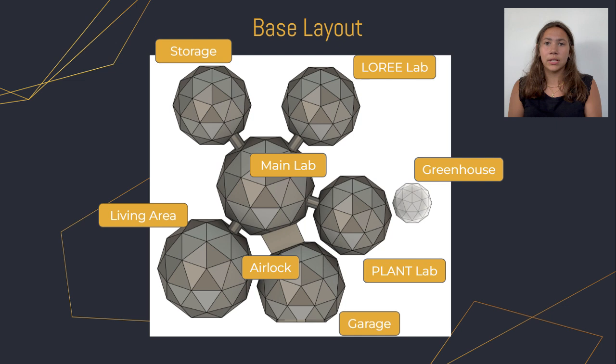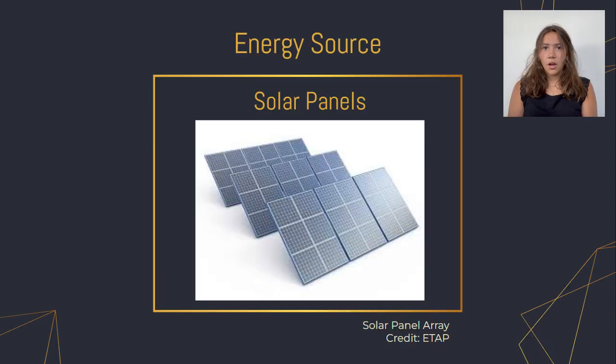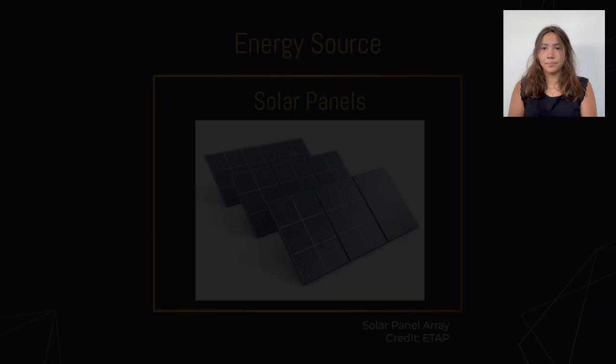The living area, also linked to the central lab, serves as the astronauts' dining, sleeping, and workout space, as well as our Alpha Lab. The RIM Lab and the Spacesuit Lab are outside the garage, and both the Plant and Lower Region labs have their own lab, with Plant having access to a greenhouse. For all of this base to be powered, we plan on using solar panels. Since we are in the South Pole, solar power is a very feasible option as we receive sunlight 90% of the year. The solar panels will make up 125% of our estimated energy budget, allowing for a margin of error.